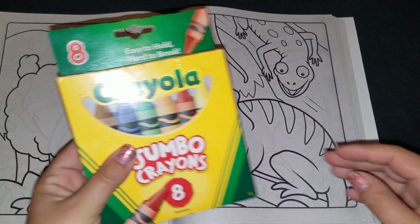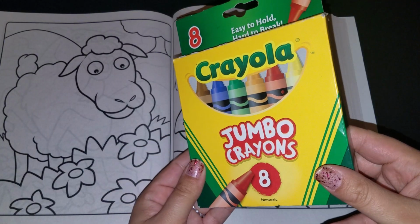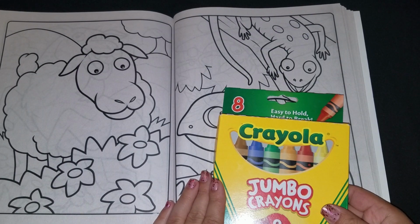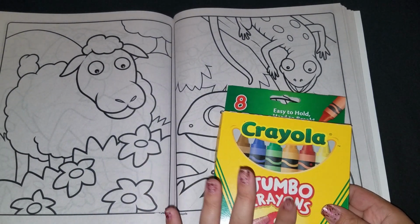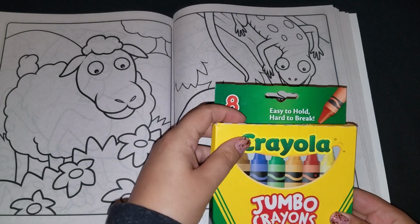I also have some relatively new jumbo crayons. So, there's only 8 different colors, but I thought, why not borrow everything from my son for this video?